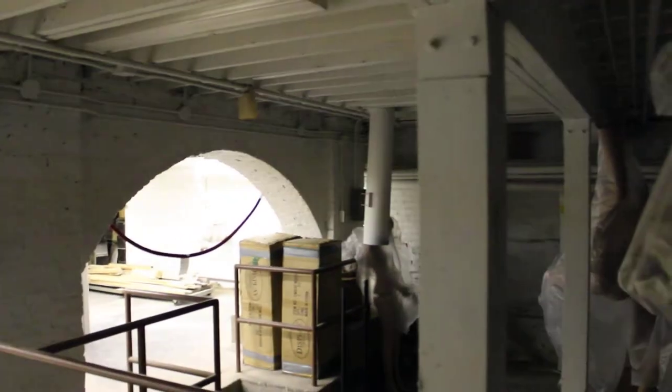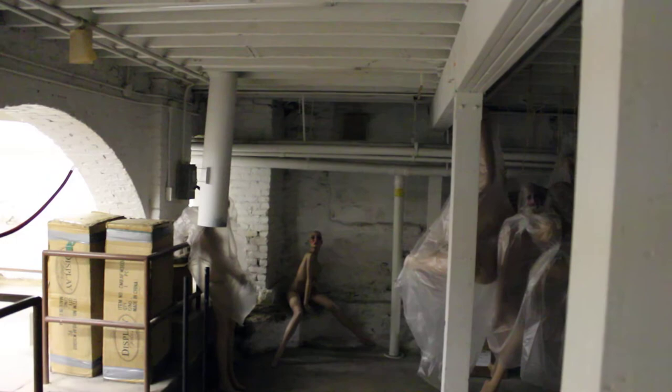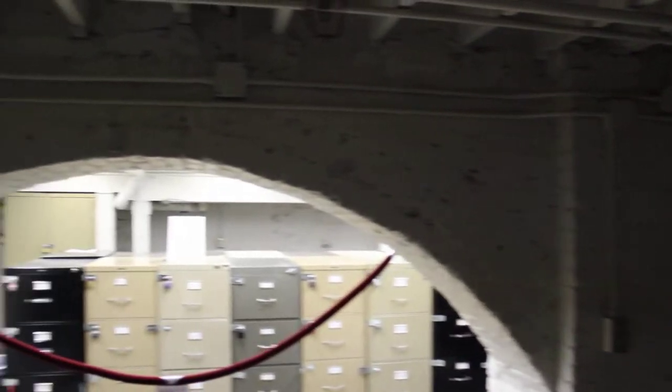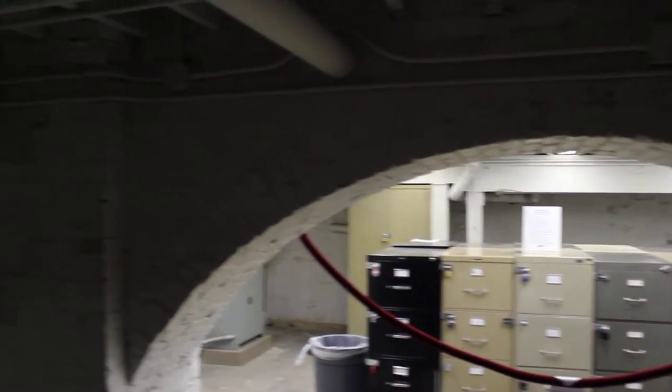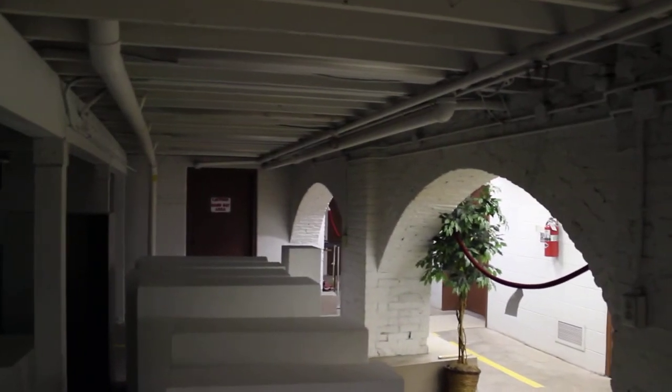And there's the subject matter. She's over there in the corner. I left her right where she was. You can see where we're in here. We're in kind of a dungeon. This is the old armory. Now it's the Culture Arts Center.